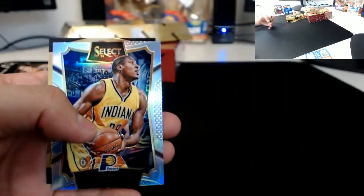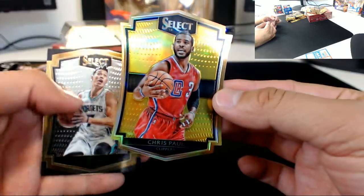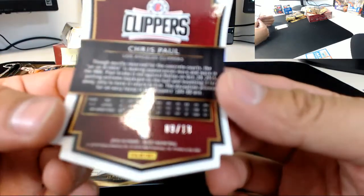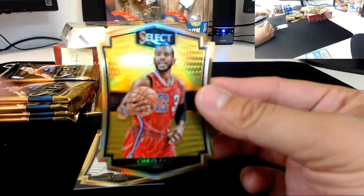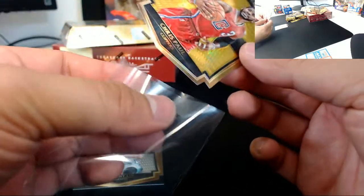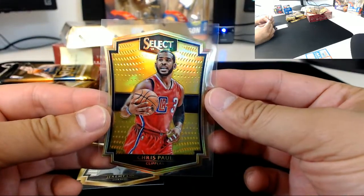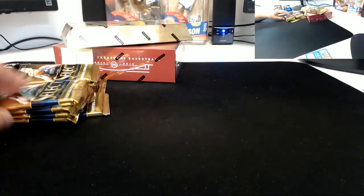Silver prism, Ian Mahinmi. And a gold die cut, Chris Paul. We got gold. 9 of 10. I was hoping for 3 of 10. 9 of 10 on the gold. Congrats to the Clip Show. Chris Paul gold, 9 of 10. Jeremy Lin.